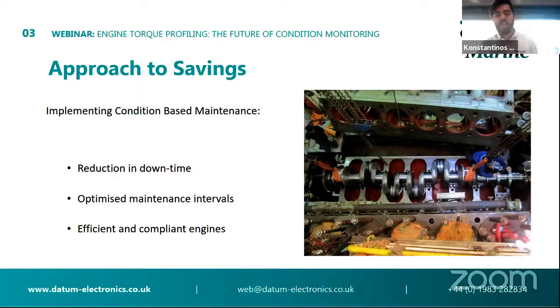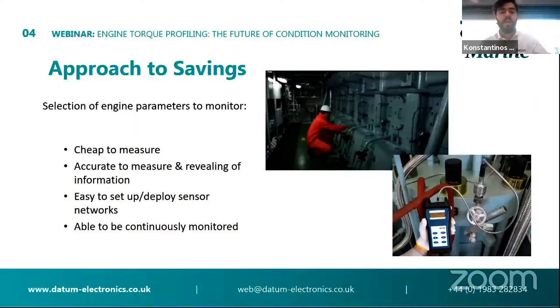Consequently, this approach has a number of benefits. Firstly, reduction in downtime from costly failures. Secondly, optimized maintenance intervals, because each vessel may have a different operating profile. Then a generic maintenance plan might not fit all. Therefore, this allows for the maintenance interval to be optimized on each specific vessel according to what it's been through. And last, it results in efficient and compliant engines, especially with the recent push in the green regulatory frameworks of both the IMO, the UK, as well as the European Union. It's something that concerns all of us. So certainly, condition-based maintenance can successfully address these three things.